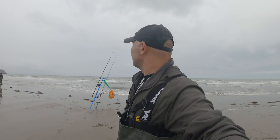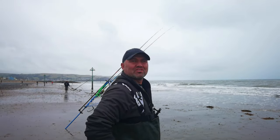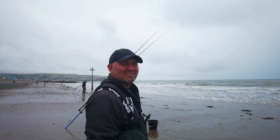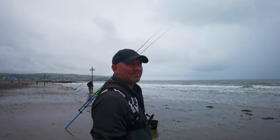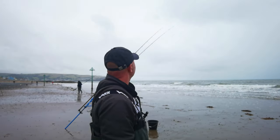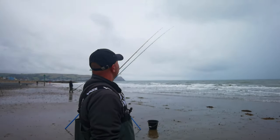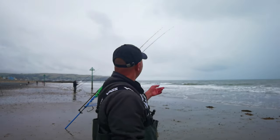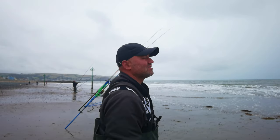We're about 2 hours into the flood, I think. See how we go on, guys. Hopefully get some more. About 3 hours into the flood now, guys. Steady, getting bass, but literally tiny bass are pecking at the bait. Literally about 6-7 inches long, the bass are. Just got a squid bait out, see how it goes with that.